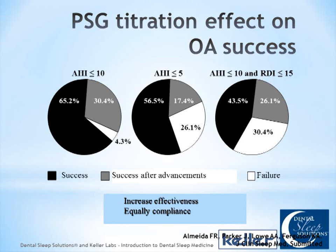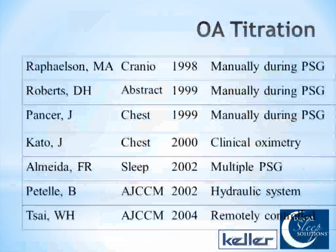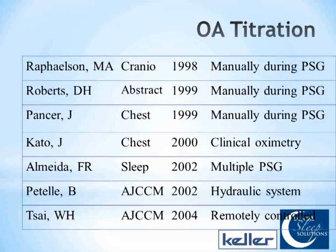So am I looking at this correctly, that by titrating the appliances, depending on what our criteria, we're getting between 17 and 30% more effectiveness? Right, by titrating it versus just handing them an appliance and wishing them a good day. Yeah, and the next couple of slides just give you guys an idea about how many studies are out there where they've been looking at actually titrating these things. Some of them even had hydraulic systems and remotely controlled things where you put something in somebody's mouth and it actually does that. So you've got to remember, go to the next slide too, Guy.